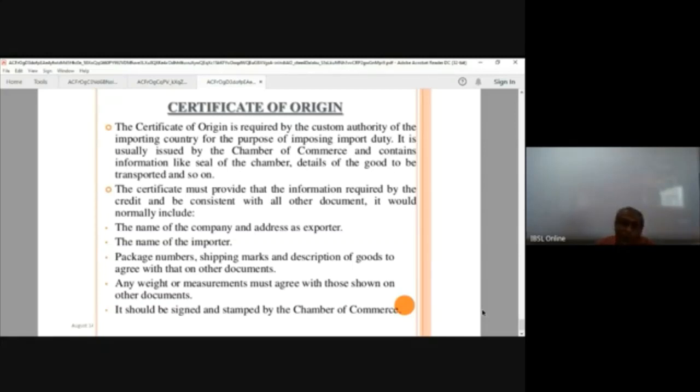I might ask you what are the documents seen in international trade operations. At least if we can name the thing, that's it. But not for bill of lading. Bill of lading functions are important, right? Okay.